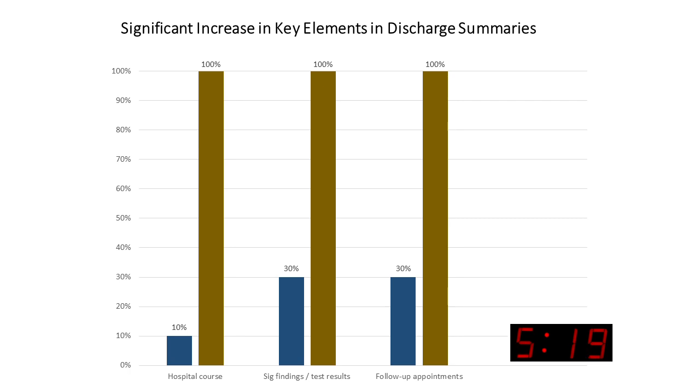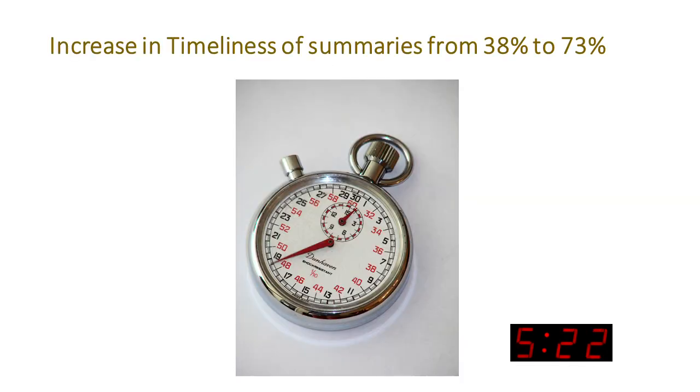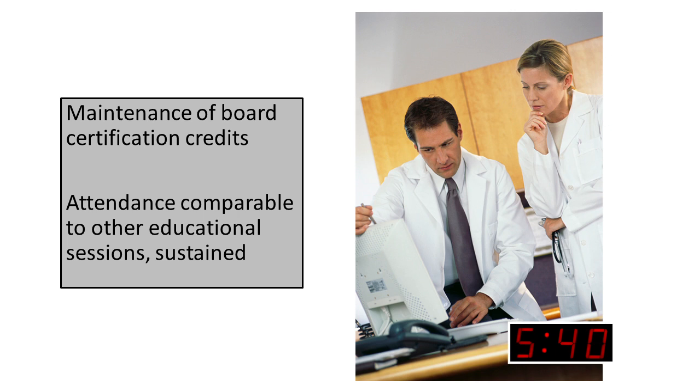Monthly electronic health record queries showed a significant increase in the timeliness of completion of discharge summaries. The proportion of summaries completed by residents and reviewed and signed by attending pediatricians within 24 hours of discharge increased from 38% at baseline to 73% at the end of the project year. 9 attending pediatricians received maintenance of certification credits. They actively participated in learning sessions, developed QI resources and tools, and reviewed and provided feedback to residents on their discharge summaries. Attendance at QI sessions was comparable to attendance at educational sessions on other topics and was sustained throughout the year.